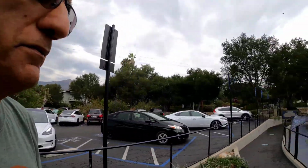I'm outside the Santa Barbara Museum of Natural History. It's a great museum, but there is something really amazing. If you look in the parking lot, there is something in the parking lot. Let's have a look.